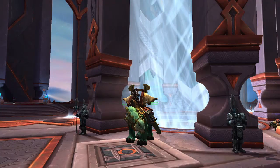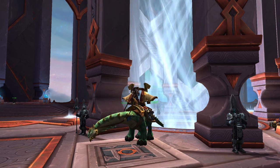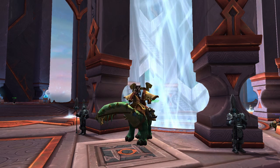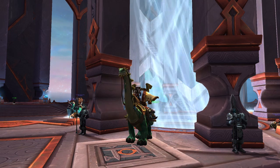Hey everyone, this is Modest Millions, and today I'm going to be covering my complete tailoring gold guide for Shadowlands. This is going to be a more focused guide covering the major items that you should be focused on for tailoring to make gold and what you should be doing to improve your profits with your tailoring. So let's go.